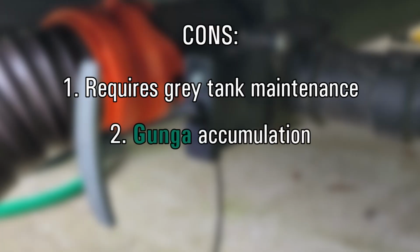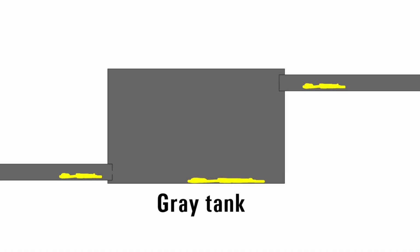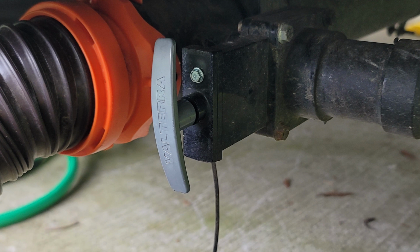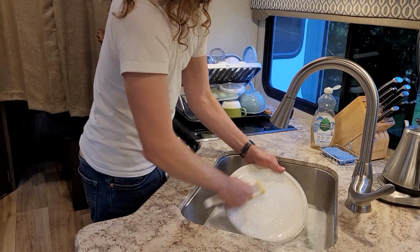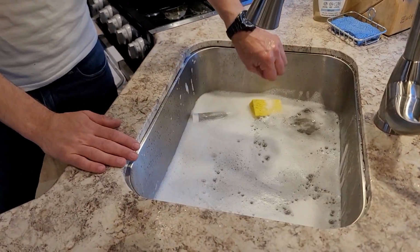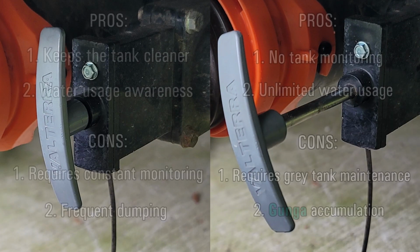Con: gunga buildup. Failing to maintain the tank will lead to all sorts of nasty things building up in the piping, as well as your gray tank valve. You must also be a lot more aware of what you flush down the sink, because you won't be flushing your tank out like you would if you kept it closed. So here's the two lists side by side for comparison.